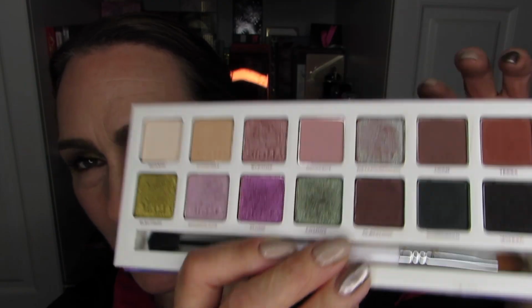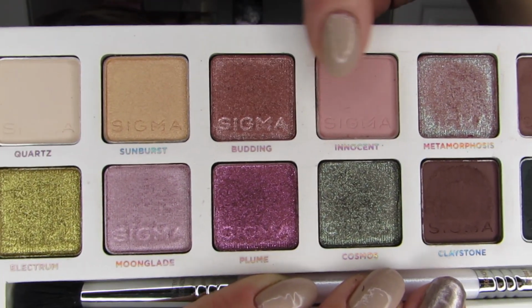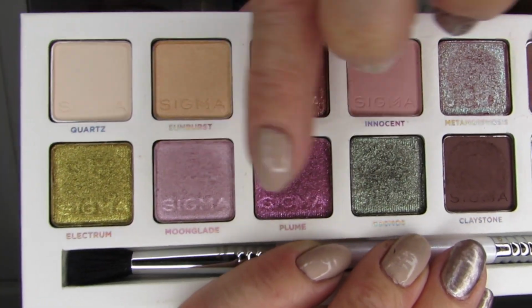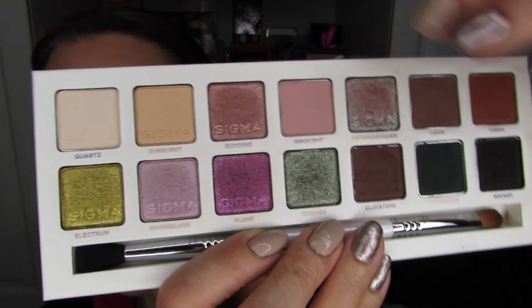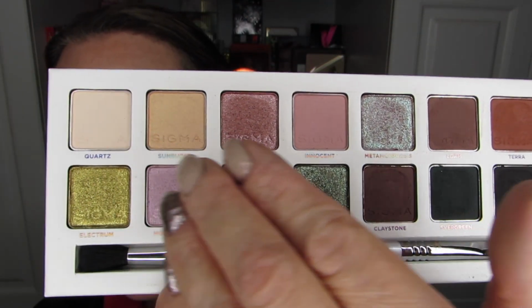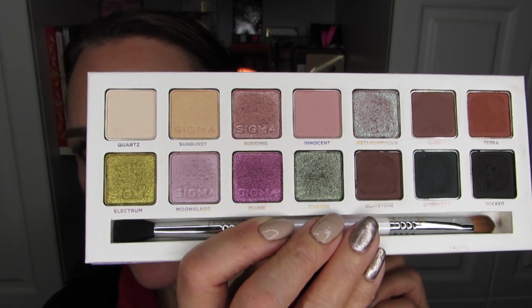The way the different colors were curated as far as their placement just draws your eye to some obvious combos. Like for example, this one is an obvious combo, this one is an obvious combo, this one's an obvious combo. So you can see it very clearly, and the fact that it goes from very light and deepens as you go, it just makes a lot of sense.